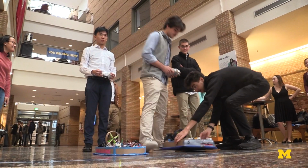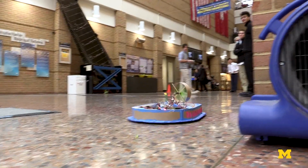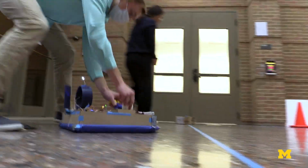The activity is to carry maximum payload down a course in the presence of certain obstacles. It gets really fast within the plane of the floor, and you can actually make the craft easily go unstable. How do you make something go fast but still controllable?